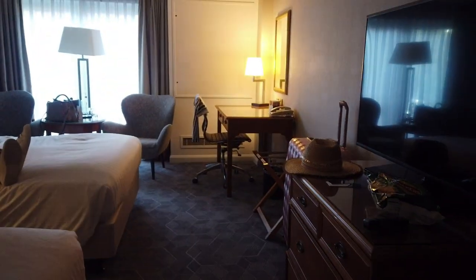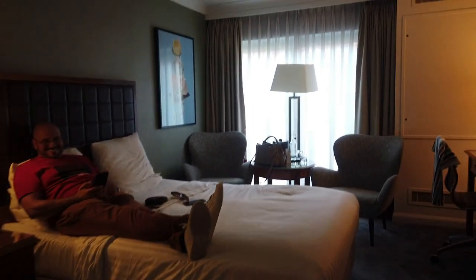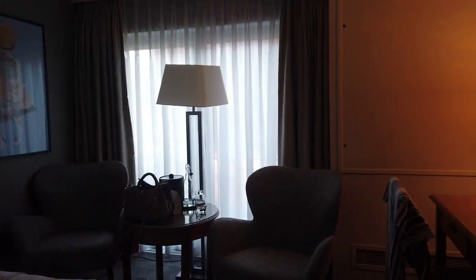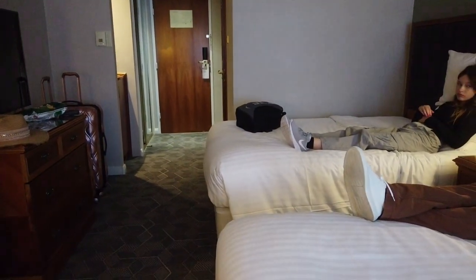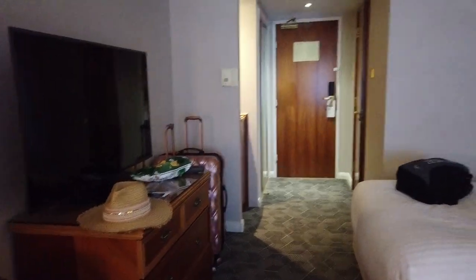TV unit, a desk over there, and then these two big beds, and some nice armchairs. No view really. And as I say, the desk, the phone. No USB points, is there? Yeah, on the light, next to the bed light. Oh, okay. So one. Well, big deal. It's okay.